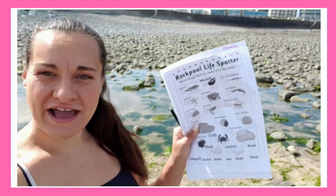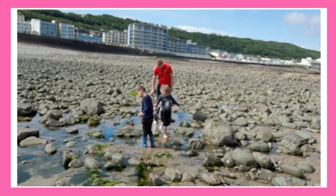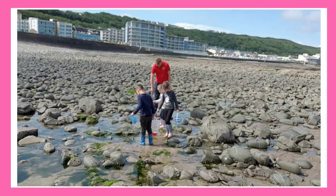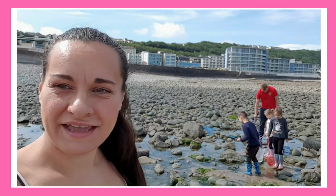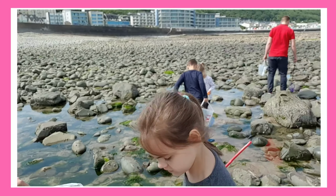So today we decided to do a field trip to Westward Ho Beach and go rock pooling. We've got our little chart to tick off all the sea creatures that we find in the rock pool. And the kids are having a lovely time with their nets. We're allowed to touch the field. And as you can see, the weather's beautiful outside. It's lovely and quiet. Sorry, my bag's over there. I hope there are no frogs.